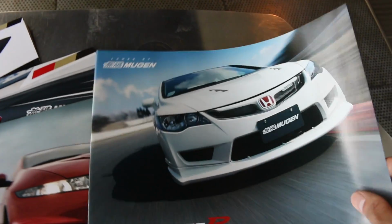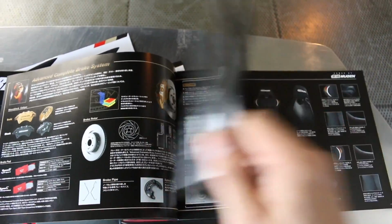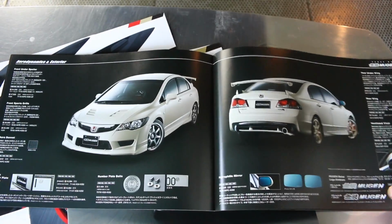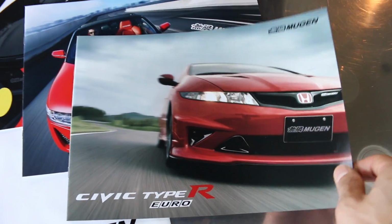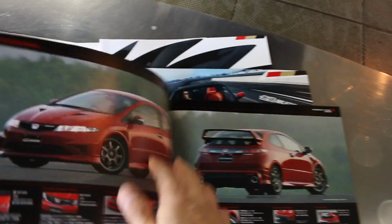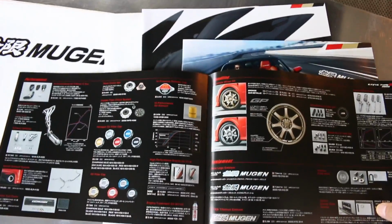We have the Mugen FD2. So lots of parts there again. I think this one has the most parts so far. Really highly detailed brochure as well. Aero parts, bushes, more or less everything can be changed on this one. We have an FN2, you guys in the UK. We have the Mugen 200, Mugen 20. Well, look at that, getting some airtime there. That's good. I'd love to have a set of their calipers, but they are super expensive.